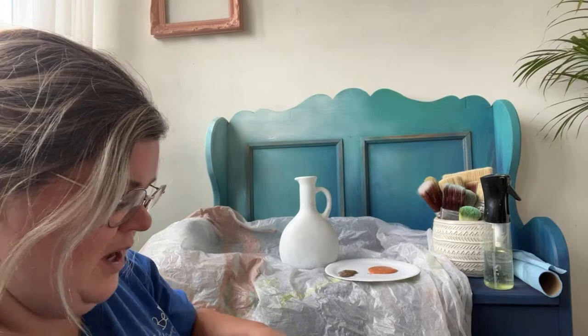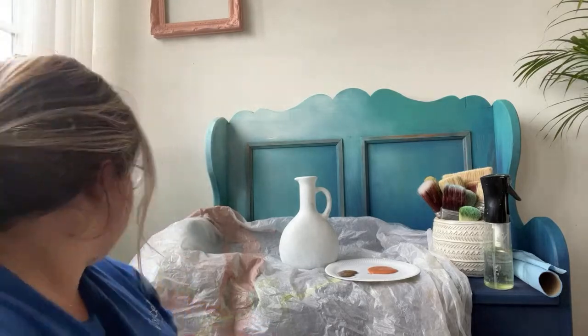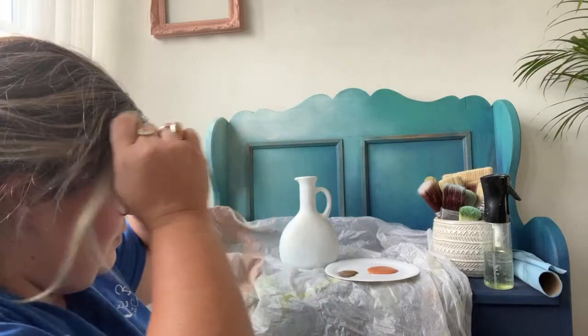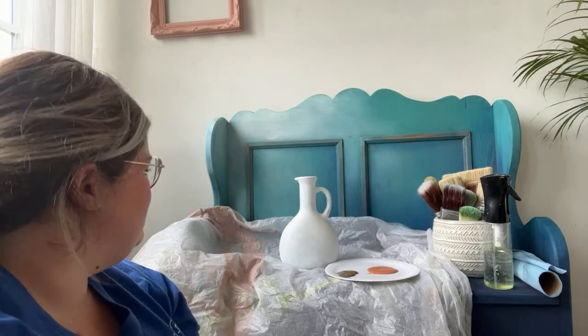And if you want quite a textured finish, you can add sea spray in with this. Do I want sea spray? Where is sea spray? Oh, I've put it back. I tried to be tidy and put things back, and then they're not within arm's reach when I actually want them. Let's see. Do we want... No. Let's not use sea spray this time.